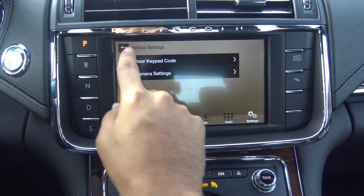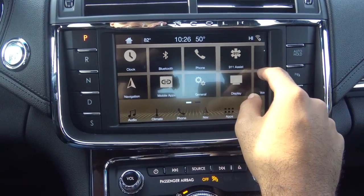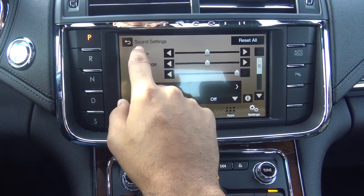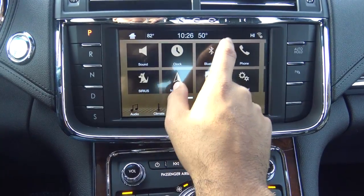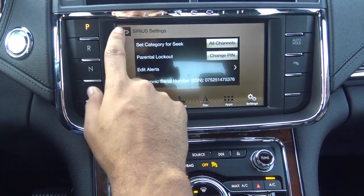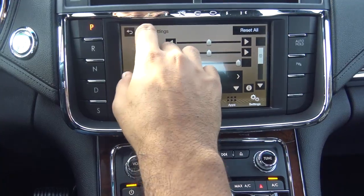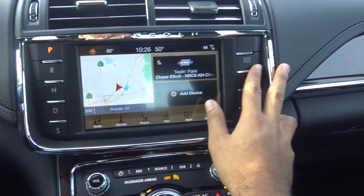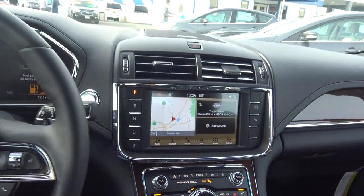Vehicle settings, you could change the door keypad code, the camera, roadside assistance, and then the display, sound settings, treble, mid-range, and your bass, Bluetooth settings, hook up your Bluetooth phone, delete phones if you would like, then your Sirius satellite radio settings. Overall, this is one of the best infotainment systems in the business, as it's just really easy to figure out. And you also do have your automatic brake hold feature. Nice little feature to have.